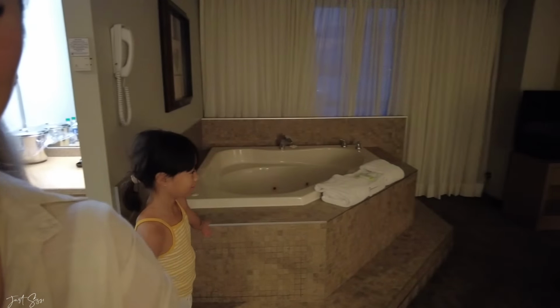All right. My question is, why is there a bathroom break here? This is the jacuzzi room with a king-size bed and a double sofa bed. This is all they had left when I booked it, but it sleeps 4. So let me show you guys around. Let's start from the front.